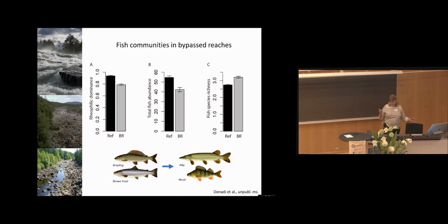And we took the sub-sample of those reaches that had electrofishing data and compared to our references. And what we saw was that rheophilic dominance, that is dominance of species that like high flow velocity, like grayling and brown trout, was significantly lower in the bypass reaches compared to the references. And also fish abundance, the total number of individuals of fish, was lower compared to them. But fish species richness was actually higher in the bypass reaches due to species that like more lentic environments, like pike and perch and so on.